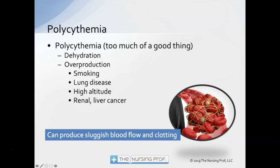Well, the problem of having too many red blood cells is that it's going to tend to cause circulation to be sluggish, way out there in the periphery, and it could cause clotting to occur. So we can get some microclots happening out there in the peripheral circulation, which would further decrease oxygenation to those tissues. So we really want to try to avoid dehydration in these patients because that could, again, add to the problem of having this sluggish circulation and the potential for clotting.